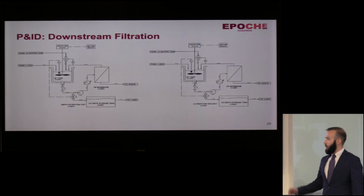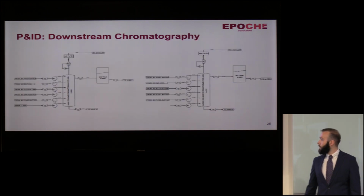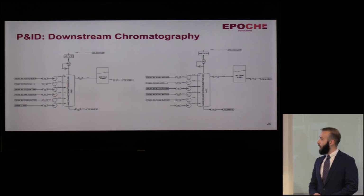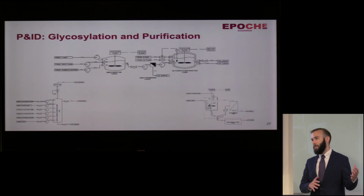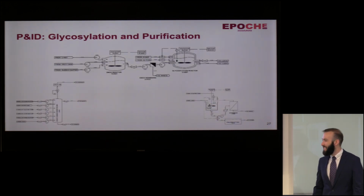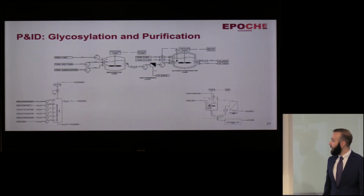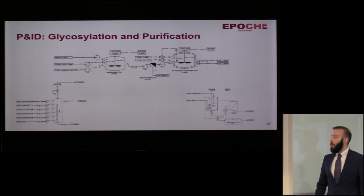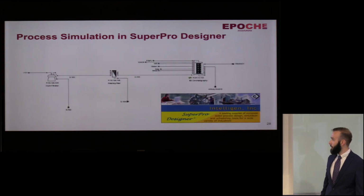That then feeds into the depth filtration tank, followed by the ultrafiltration tank. And then it goes into a set of two chromatography columns to complete the downstream purification. That then feeds into the glycosylation reactor array, which then feeds into a column and a viral filtration tank for the final product at the end.